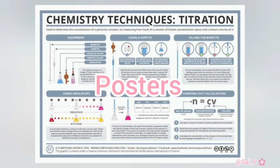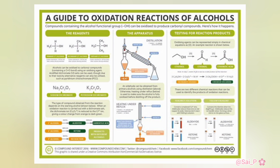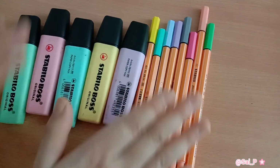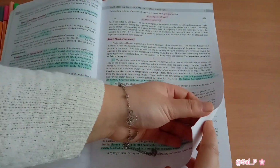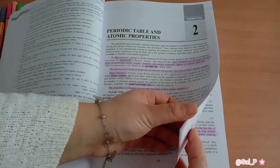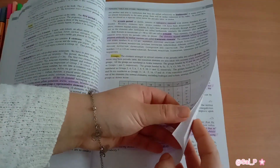Posters. When you have completed the chapter, posters can come as very helpful. You will have every important detail summed up in one page, using colorful highlighters or fine liners. By making the words or sentences stand out, they can be easily seen later on when you are revising. Also, these make the text appear less tedious while studying.